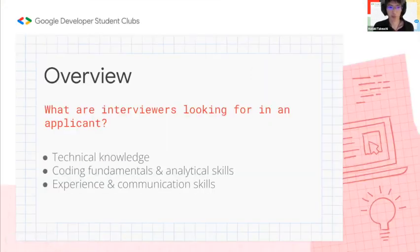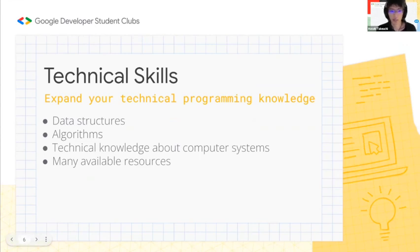So as an overview, what are interviewers looking for in an applicant? You can divide that into three different things: technical knowledge, coding fundamentals and analytical skills, as well as experience and communication skills. The first part is going to be technical skills and technical knowledge. That's going to be data structures, algorithms, and also things about computer systems, maybe like memory, or what kind of processes are going on, or just the technical know-how of any language.